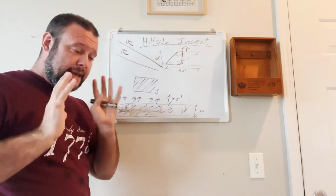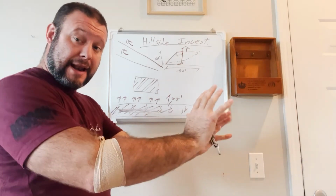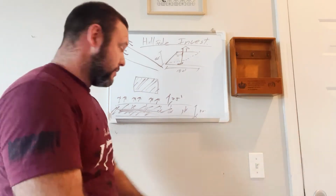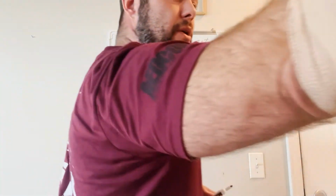The big question being, is there lateral movement affecting the structure, right? And how are we going to address that, and are we going to address that? So the home had settled. Let's do a different color.